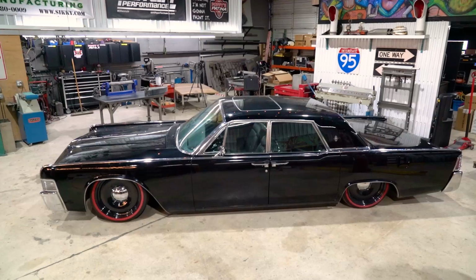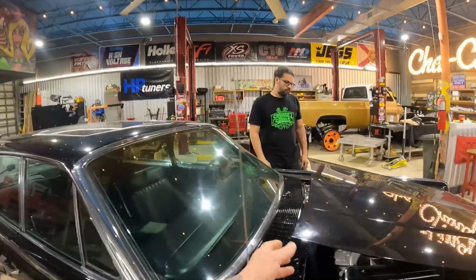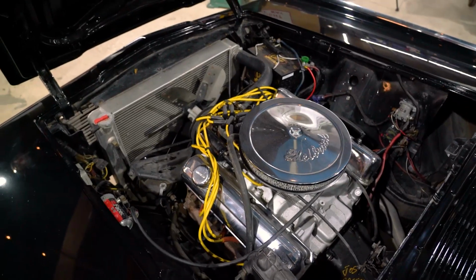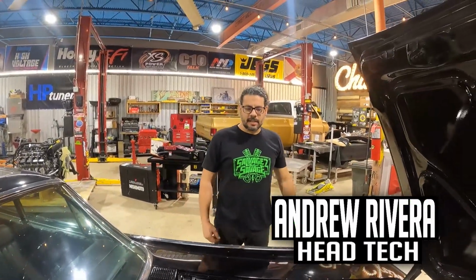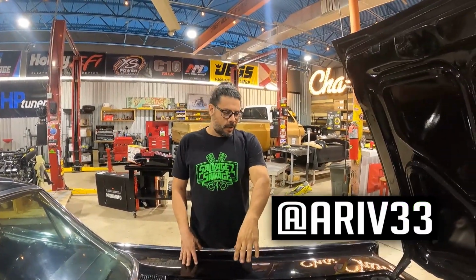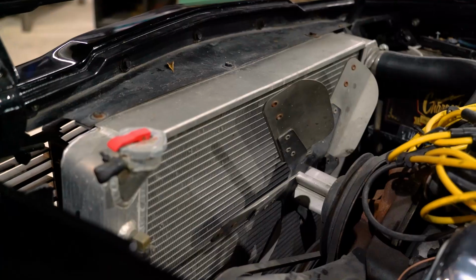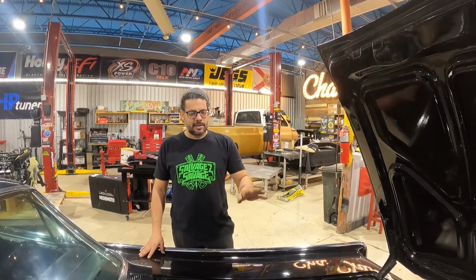This happens to be one of the cleanest cars that might have come into our shop for us to tear apart. So, looks like to me we have a stock drivetrain. Is that what we got here, Andrew? It's pretty much stock. It's got a couple little upgrades on the exterior of it. It's got a nice Edelbrock Performer intake, upgraded ignition system, and a nice aluminum radiator. But I think that's where it all stops. We've heard it run before and it sounds not so impressive.